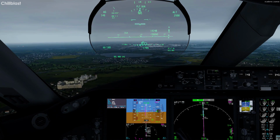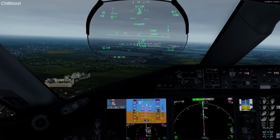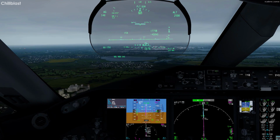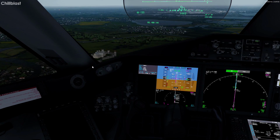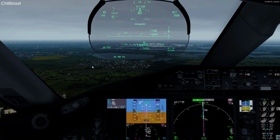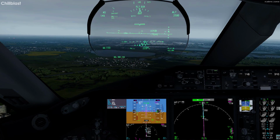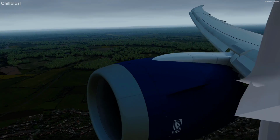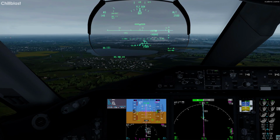I'm very sad, I don't know what castle that is. I want to say Windsor Castle, but that just seems wrong. Down there. Anyway. Let's bring all the flaps out now. There we are. Into Heathrow we go. Ooh, into Heathrow we go.